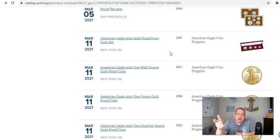You could either sell the set and just flip it, which you can make a pretty decent amount of money doing. Or you could take the coins and reroute them to PCGS or NGC, get them graded, and most assuredly they're going to come out proof 70s. Very rarely would you see anything under that. I mean, you might get the occasional proof 69 if the coin has maybe a flaw on it or something like that.